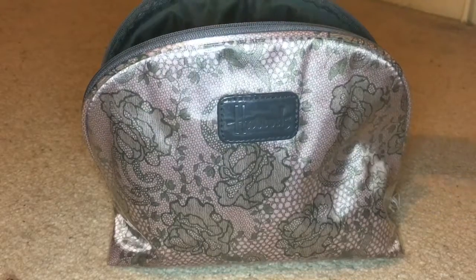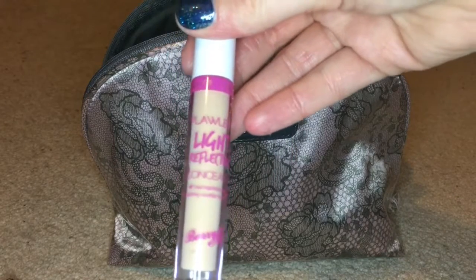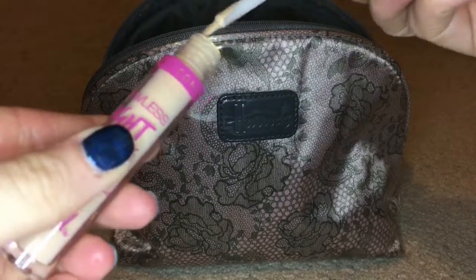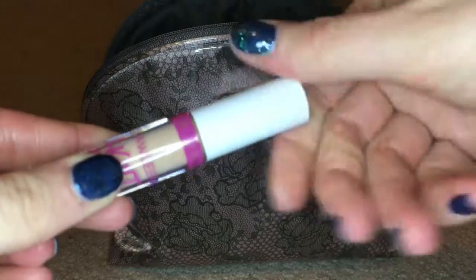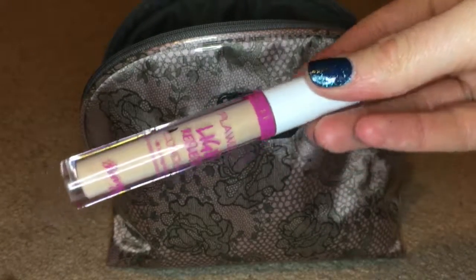The other concealer that I use is this Barry M Light Reflecting Concealer, and this is the one that I use on my blemishes, as due to it having a brush applicator as opposed to a sponge, I find it is better to apply to blemishes as it doesn't clog them up or get crusty around them as it can do sometimes, so this is the one I reach for.